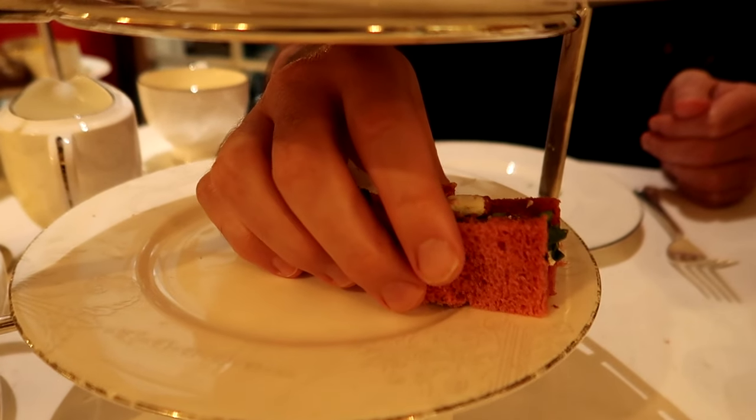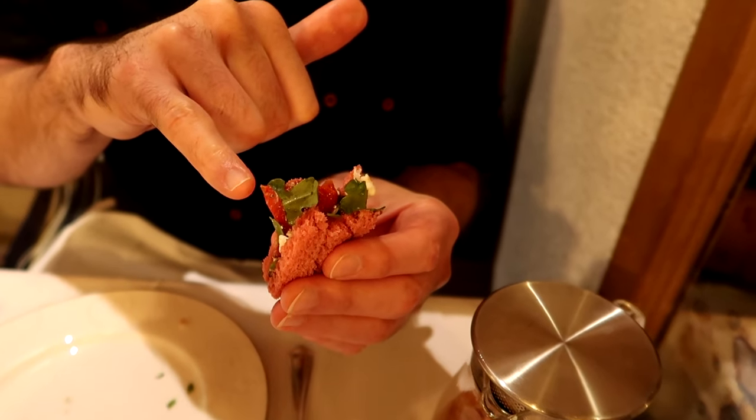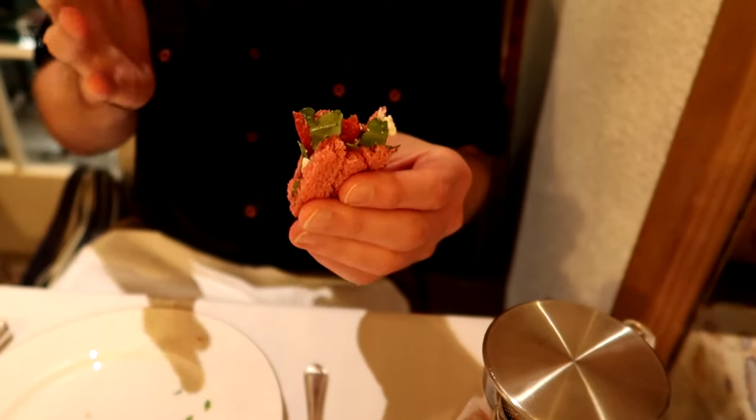Now, last but not least. I didn't describe it because I didn't know what it was. That's goat cheese, right? Chutney, and also it's got a little bit of tomato in there. I had to try it just to know what it was. That again, that's delicious. The last two are my favourites.